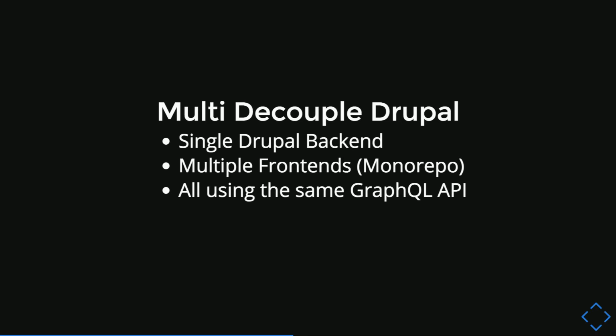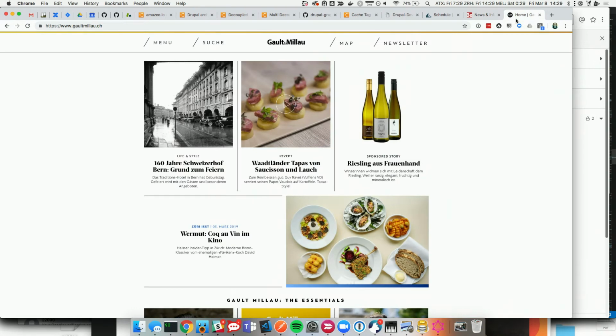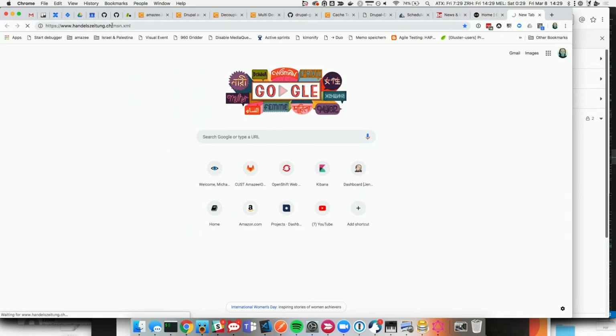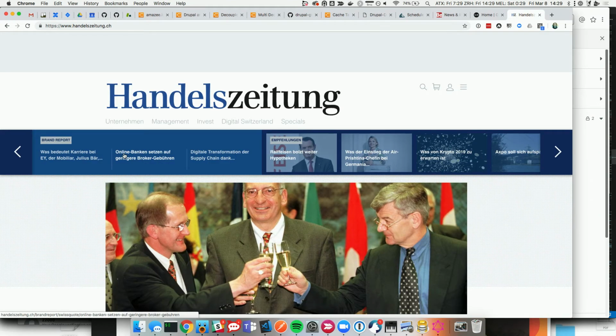What we did, though, is the Beobachter, the Gomio, and the Handelszeitung, and all this other stuff, they are in one GitHub repository because they share a lot of code, as you can imagine. Like all the GraphQL stuff, how to talk to it, and all these things, it's all shared. So all the sites are in one repository.